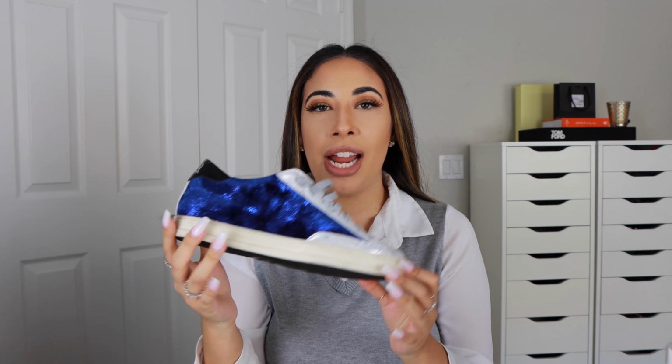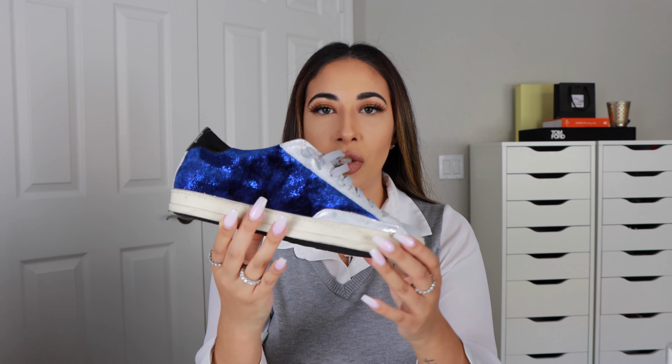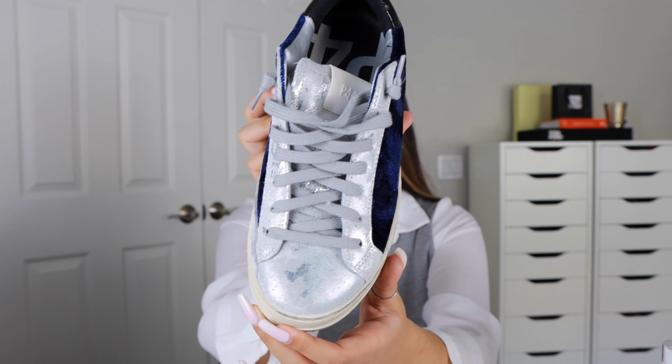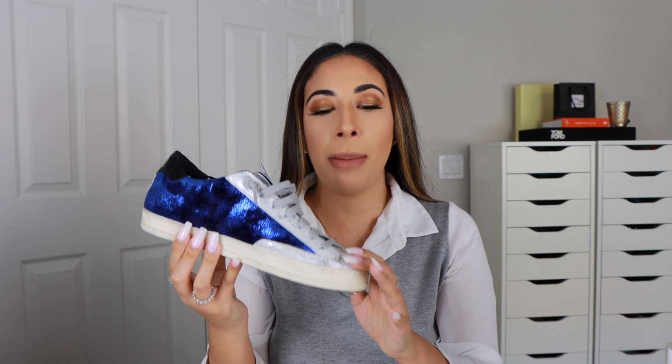So last but not least are my P448 shoes, and I just brought both pairs to show you. But I have been loving this brand of shoe for quite some time now. They are so, so comfortable. And these are my blue velvet ones. The toe is more of like a silvery white. They're so, so comfortable. I did pick them up at Nordstrom Rack. I think they were on sale for $180, which is not bad when the full price is around $300.